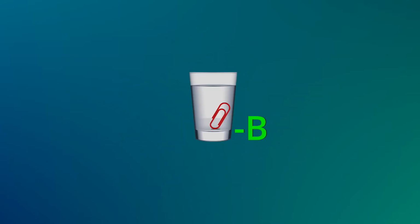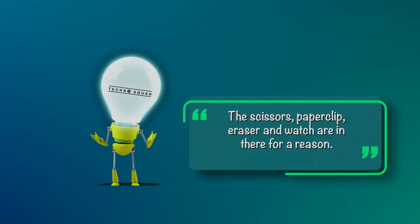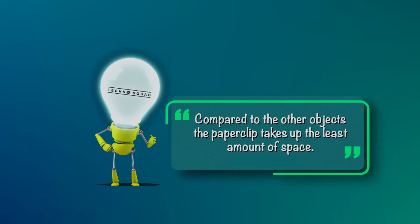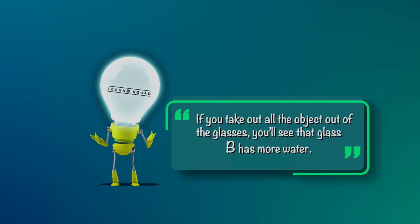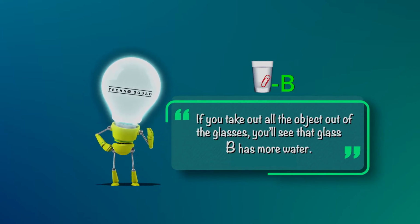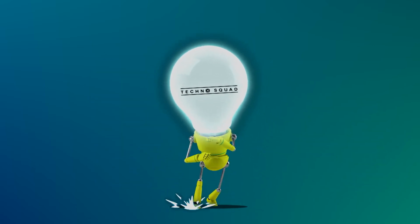The correct answer is glass B. The scissors, paperclip, eraser, and watch are in there for a reason. Compared to the other objects, the paperclip takes the least amount of space. If you take out all the objects out of the glasses, you'll see that glass B has more water. We hope you've enjoyed today's brain teaser and that you managed to get it right.